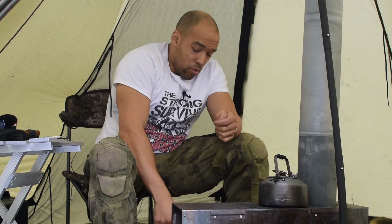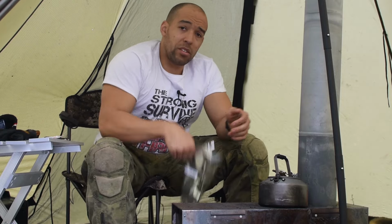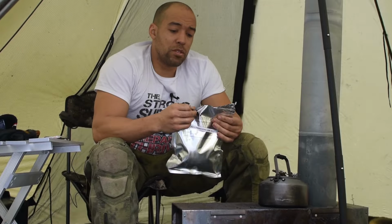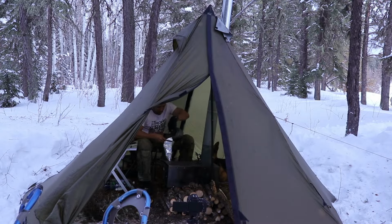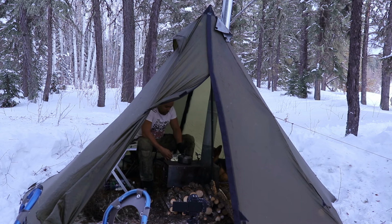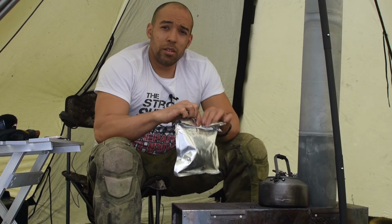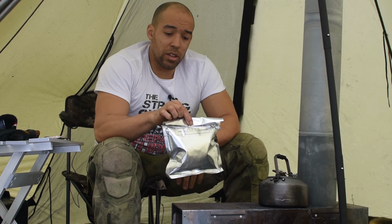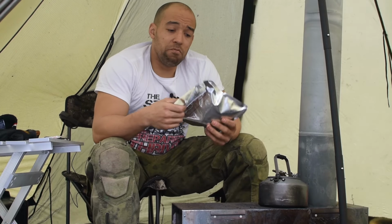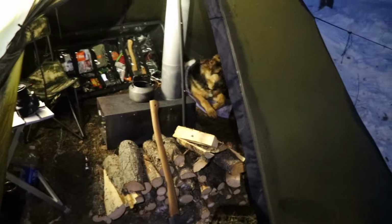Anyways, once this is boiled, I'll basically just pour the water into here, roll the top up. Most vacuum sealed bags like this that come like Mountain House have a Ziploc seal, so then you can let it sit there for 9 minutes. With this, I have to roll it up afterwards, which is fine. It'd be nice if I brought a clothespin or something to hold it closed. I didn't, so I'll just have to roll it up and lean it against something. But that'll be supper. So I thought I would just give you guys a quick tour of the campsite.